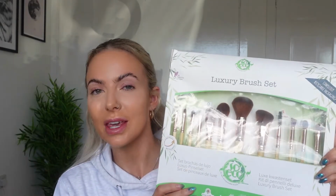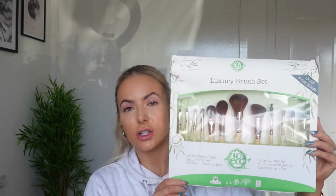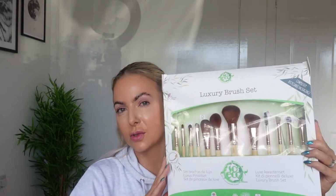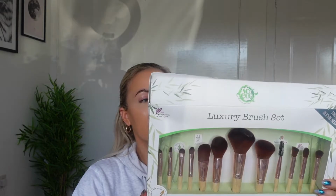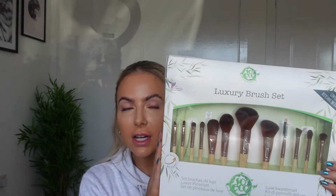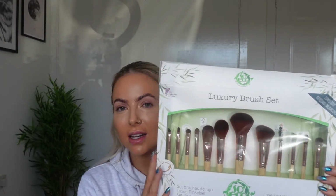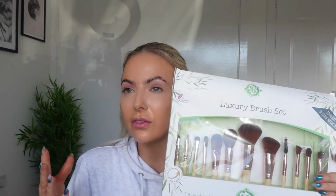This is another brush set that I got as a PR gift. This is from Seoul Eco Brushes, which is actually an amazing idea. They plant one tree for every product sold, and everything in this is cruelty free and vegan, which is amazing. I think that is the way the world is going. You see a lot more brands now trying to be eco-friendly.